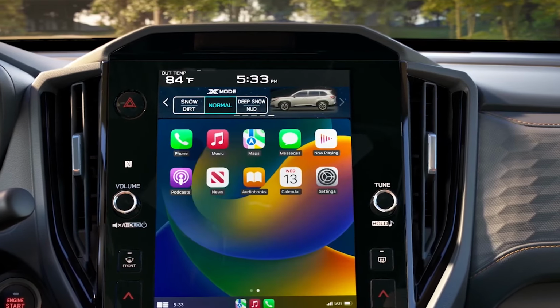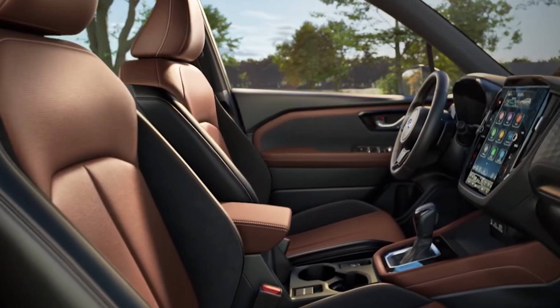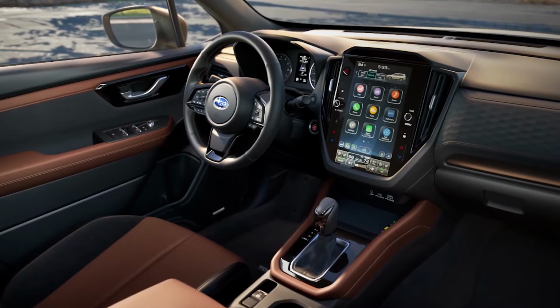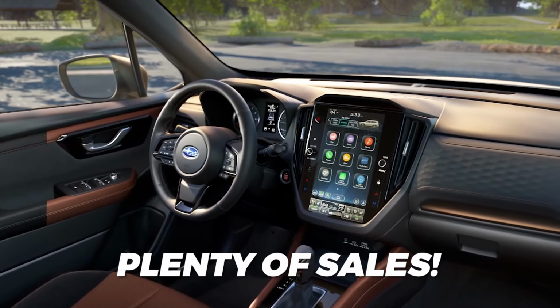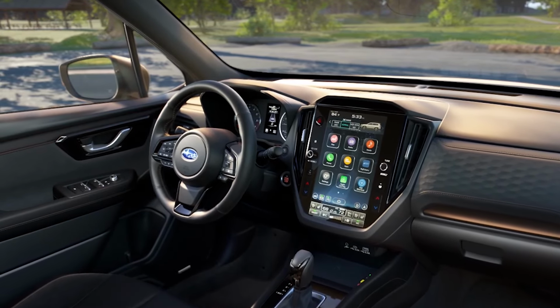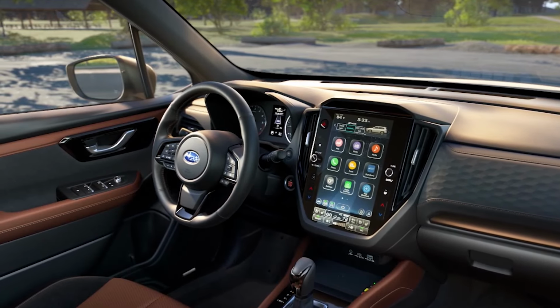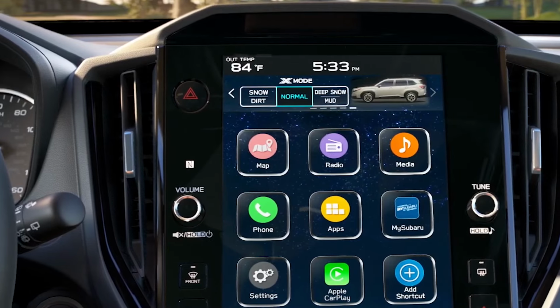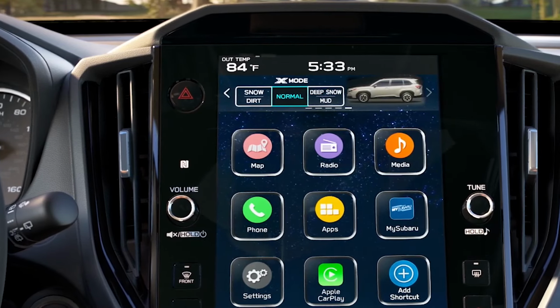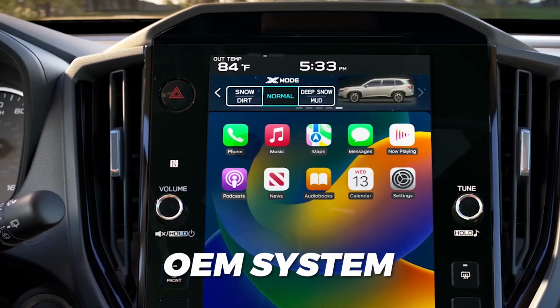This is a big area of improvement for Subaru. These little things are very important for young buyers who love technology. A little bit more powerful hardware and software design will bring plenty of sales for Subaru. One thing that makes living with a Subaru easier is the fact that you have Apple CarPlay and Android Auto integration, so you can just connect your phone to the car and you'll be good to go. These systems are much better polished and responsive. That's why we recommend this to anyone who owns a car with a clunky OEM system.